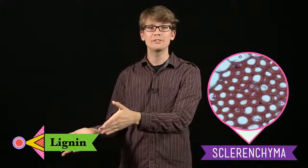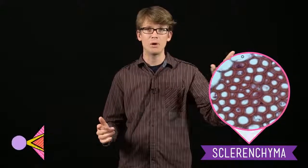In larger, woody plants, you also find sclerenchyma cells, especially in the xylem. These have even thicker cell walls made from lignin, a super strong polymer that makes wood woody. What's weird about sclerenchyma cells, though, is that most of them, when they reach maturity, die.